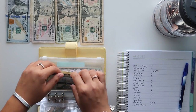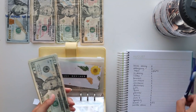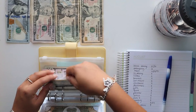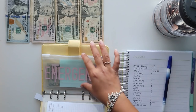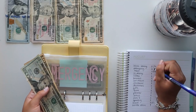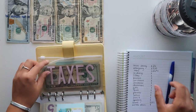The first one we are going to start with is house savings. We have 20, 25, 26, 27, 28, and 29. Cannot be consolidated, unfortunately. But there's $29 in house savings. Next after that, we have emergency fund, which did go down because, like I mentioned in my cash stuffing, I had to buy a portable AC because my AC went out this past weekend. But we have 300, 320, 330, and then 335. Again, cannot be consolidated.